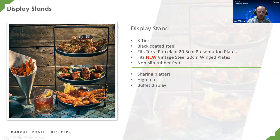Finally, on the Genware launch, we have a 3-tier display stand to introduce today. We previously launched a 2-tier version, which proved to be very popular, and we had various requests from customers to create a 3-tier. So both these versions fit our 20.5 centimeter Terra porcelain plates, our white porcelain presentation plates, and they also, bit of a happy accident, fit the new 20 centimeter vintage steel winged plates, which look fantastic, as you can see on the imagery.